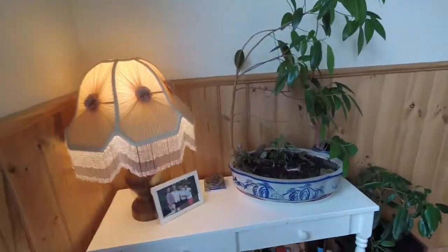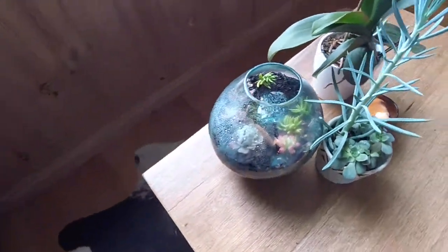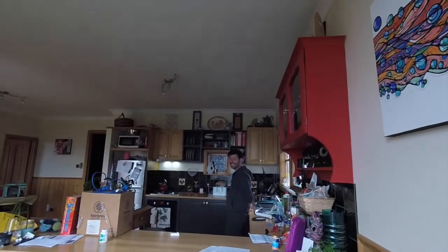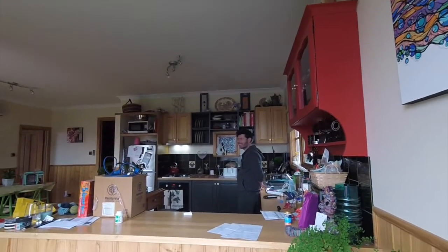Most of the plants need all the sunlight, so we've planted out some new plants that we've got. Made a little terrarium of some other plants that we had. Yeah, we have a nice little seating area. Yeah, a nice sunny spot.